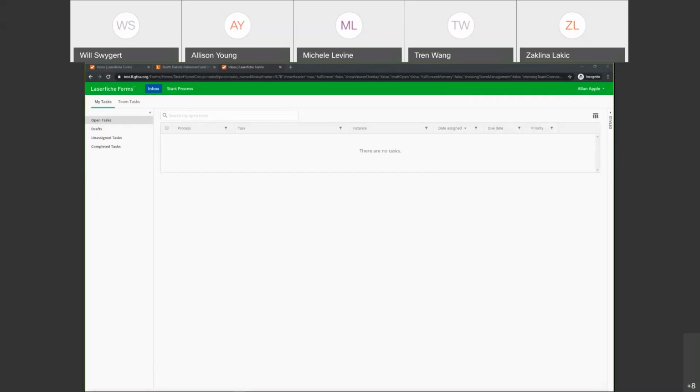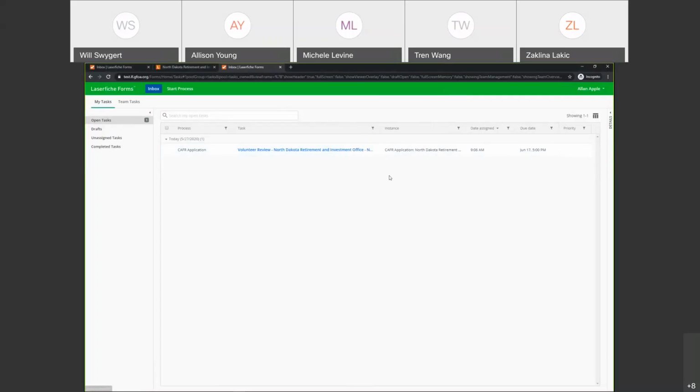Okay, I just approved the extension request. If you look at the inbox here, you should, in a few seconds, notice that task pop back up in my inbox. So there we go. If you saw that, our volunteer review task, this entity, is back in my inbox. The other thing you'll want to note is in the due date column here, you can see that it's now June 17th instead of June 10th. So my 7-day extension was granted. Now I have a new due date to complete the review by.